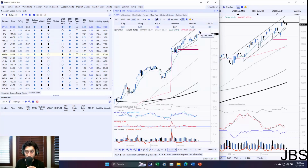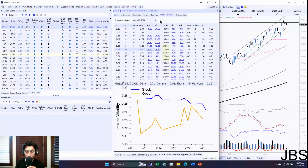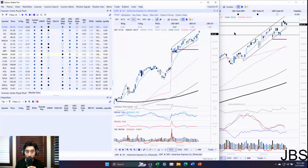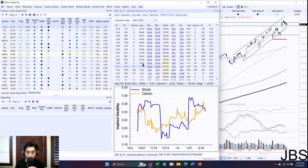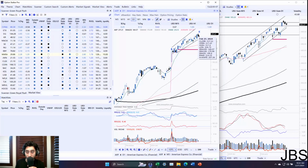You can even actually hold it. This might be probably too far out, but if you hold it to April 19th, you will mitigate any sort of time decay on the stock because of earnings. So the April 19th 210 call puts us below this area here, below this level of support. Is pretty nice. So I'd use a deep in the money call to take a swing on that.